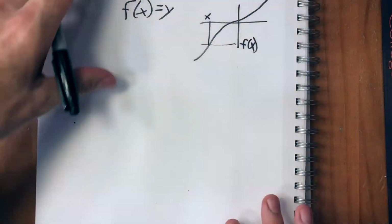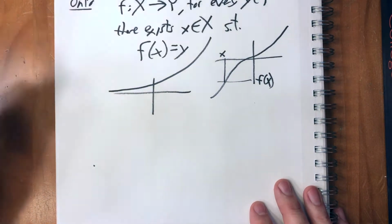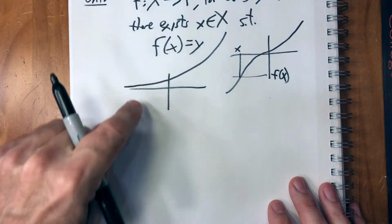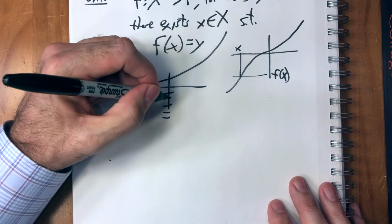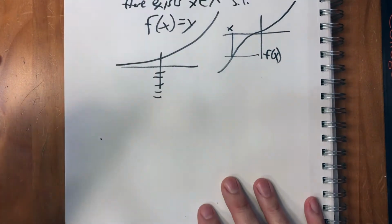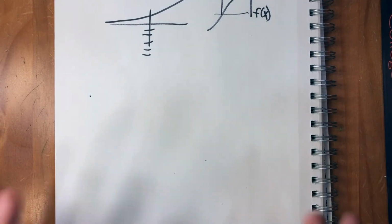An example of a function that's not onto is an exponential function. This function is even increasing, so it is one-to-one because it never buckles on itself, but it's not onto because there are no values of x that reach the negative values of y. Okay, that one's not onto. So a bijection is a function that is both one-to-one and onto. Okay, that's what a bijection is.